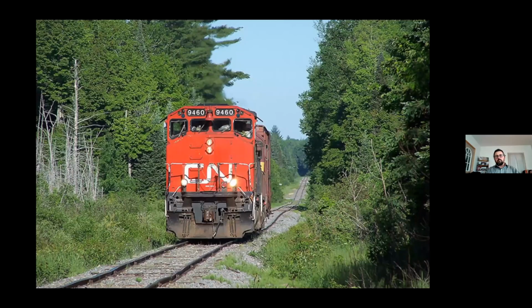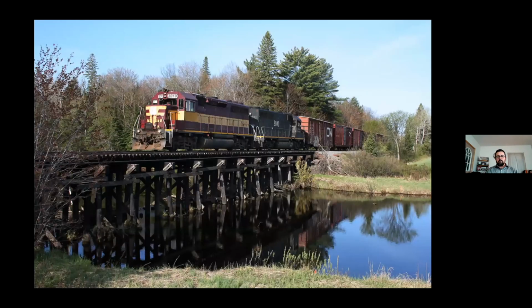A short eastbound train is approaching the ghost town of Tula, Michigan, with M28 in the distance. An eastbound train crossing the Presque River on the low wooden bridge over that river parallel to M28.